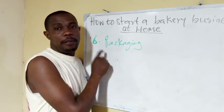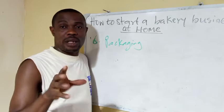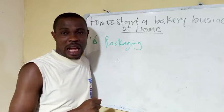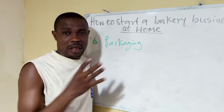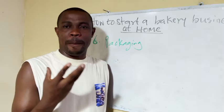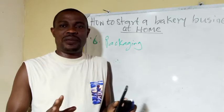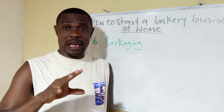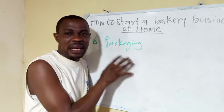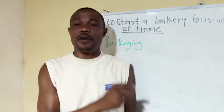Packaging. Number 6, packaging. This is one thing that so many people don't actually pay good attention to, but it's very important. Now, there are those that will just use transparent nylon with a label inside. So many buyers, so many customers, see those types of packaged bread as inferior. And you should not over design your packaging. Your nylon should not be too designed. It should just be neatly designed, beautifully presented, and you sell. So you have to carefully map and strategize the type of packaging you are to use, and it will help improve your sales.